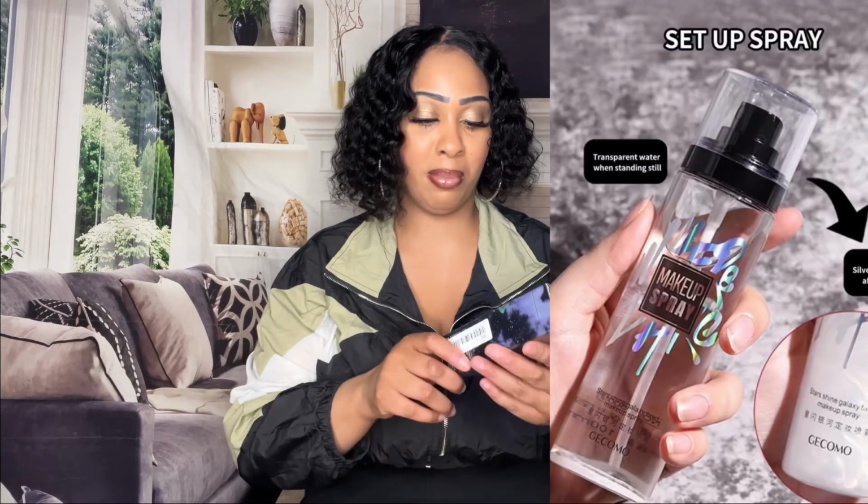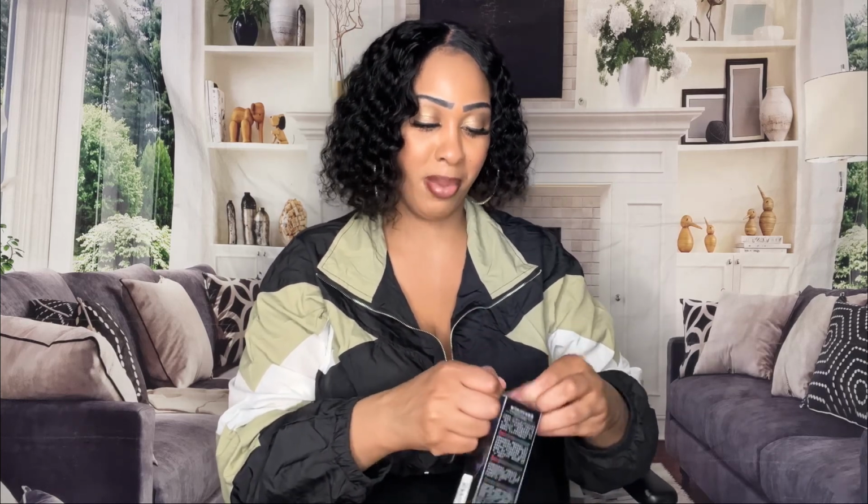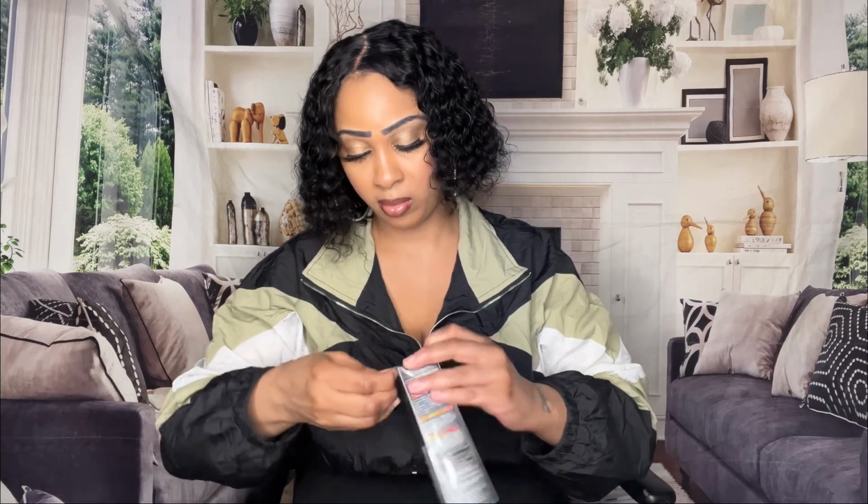Next up, I got me some of our makeup setting spray. I still got my setting spray. This is a new one, so I decided to get another one because I was kind of running out. Not really running out, but I wanted to make sure I stock up on it so I ain't got to worry about it, you know? So I take this plastic off, y'all, so y'all can get into this. I know y'all want to see each detail.